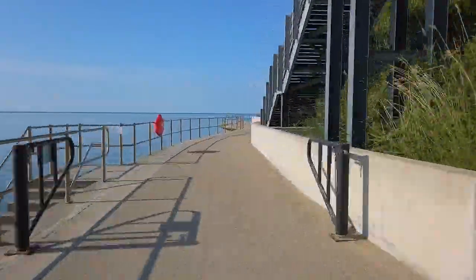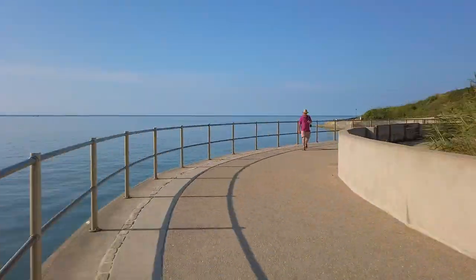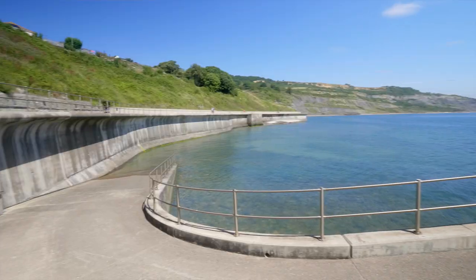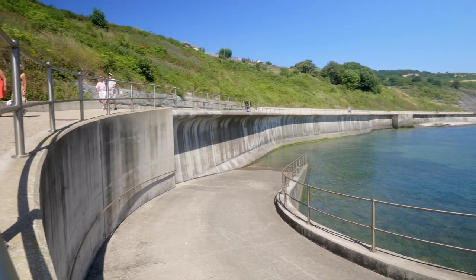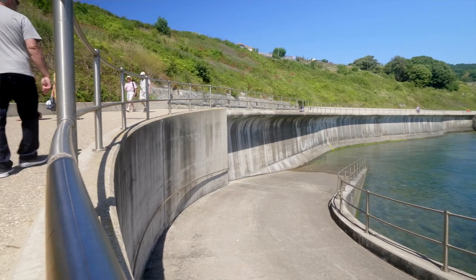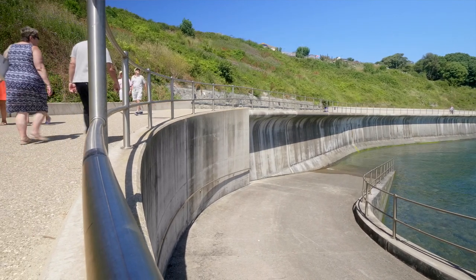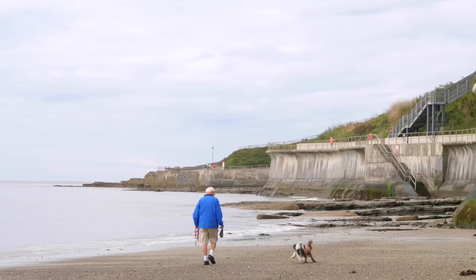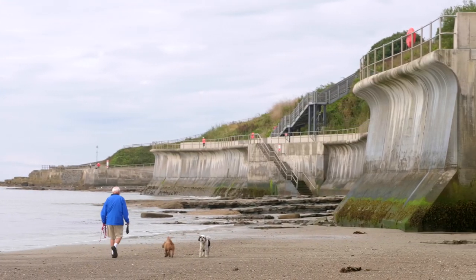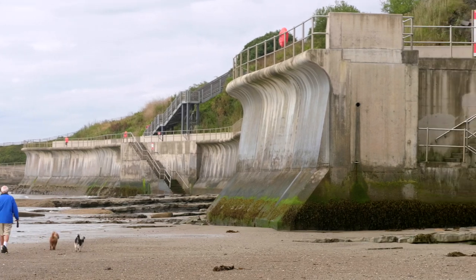Unfortunately, it covers the cliffs where Mary Anning found her ichthyosaurs and a lot of her fossils, but it has protected the houses behind. It covers a set of groins and an old sea wall that was collapsing, which had been built in 1957, and also some shuttered concrete protection which had been built at the turn of the 1900s to protect the church.